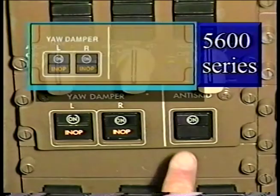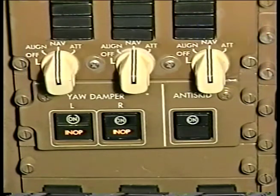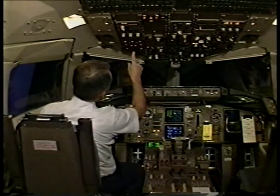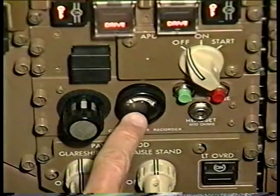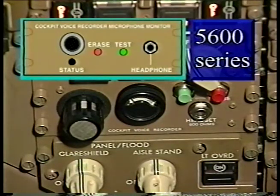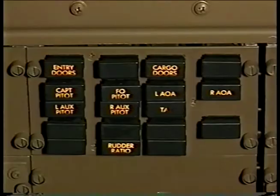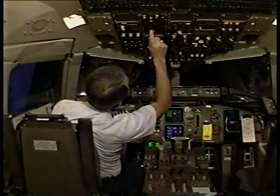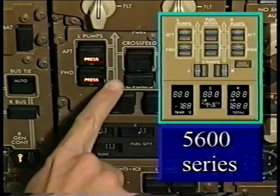On the 5600 series aircraft, the anti-skid switch has been removed. Newer aircraft have the voice recorder, which has a status light instead of a monitor indicator. Annunciator lights are checked as a first flight of the day item. Note the TAT light, which should be written up and replaced. The 5600 series aircraft have two fuel crossfeed valves.